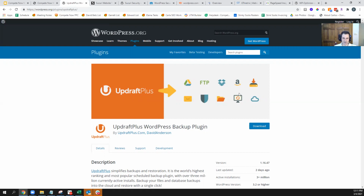But that's just an extreme example of if we had been storing all those backups on the server that the site was hosted, the site would have been gone. So that's what we recommend for there.